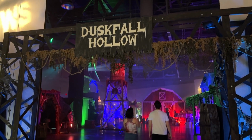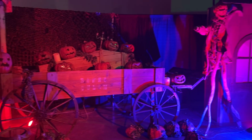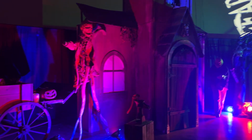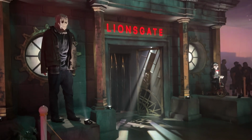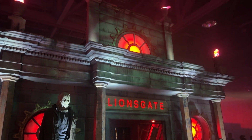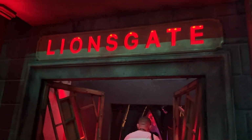The Hall of Shadows had 14 different scare attractions, including Fear Farm, which occupied the entrance into the Hall of Shadows. The Lionsgate House featured nods to many of the horror movies they've produced, including the Saw series, The Strangers, and Cabin in the Woods, to name a few.